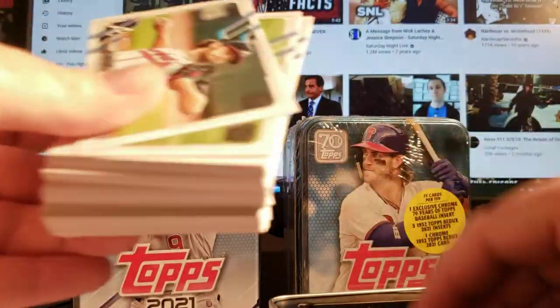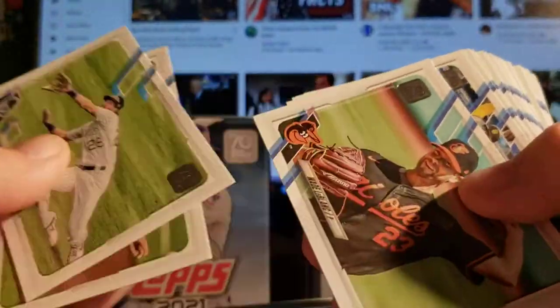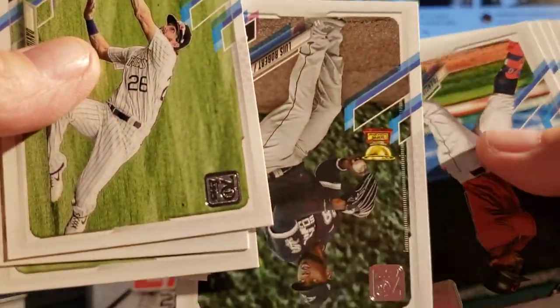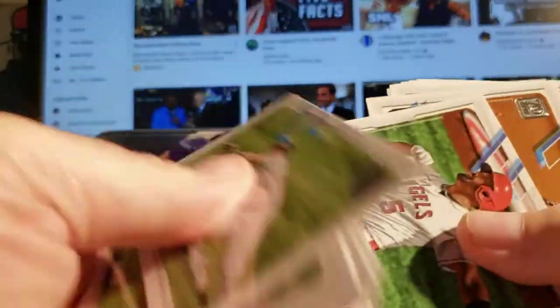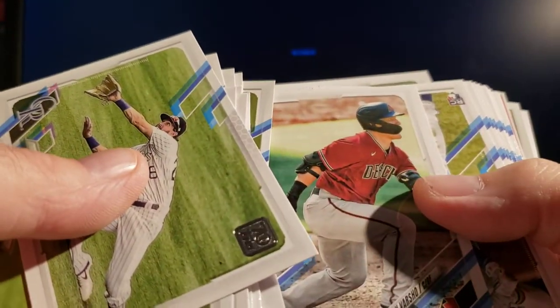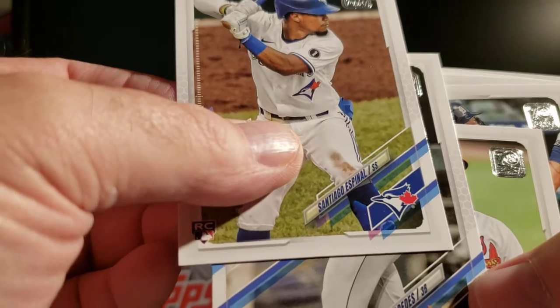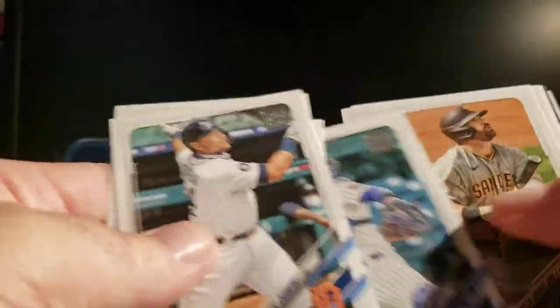All right. There we go. Last fat stack for you guys to look at. We got, there's a good one. Ian Anderson, people say he's good. David Dahl. Upside down Luis Robert. Teoscar wearing his mask. Oh, background went out. Dalton Varsho. I'm trying to be the first one to get this video out. Cristian Pache. Isaac Paredes and Santiago Espinal. Miggy. That dude seems to have the most fun out of anybody.